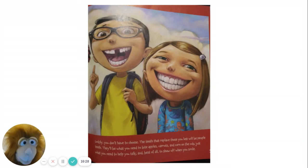Luckily, you don't have to choose. The teeth that replace those you lost will be people teeth. They'll be what you need to bite apples, carrots, and corn on the cob, just what you need to help you talk. And best of all, to show off when you smile.